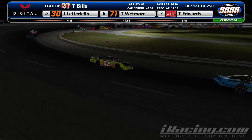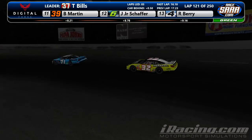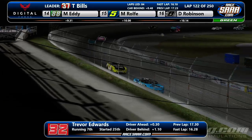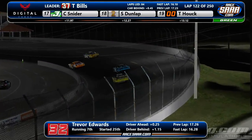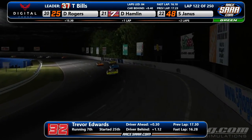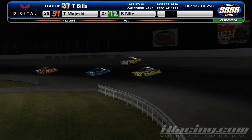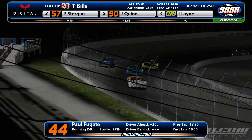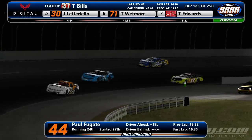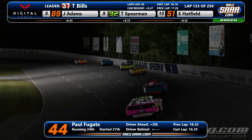Trevor Edwards back behind Tom Wetmore, trying to get something going here in 7th position. Been in the top 10 ever since we hit triple digits. Started 25th here tonight. Wetmore, Letterillo looks to the inside of Fugit in turn 3. Paul Fugit currently 22 laps down in 24th position, and Trevor Edwards had to make a decisive move there. Nearly went into the back of the 44 car.